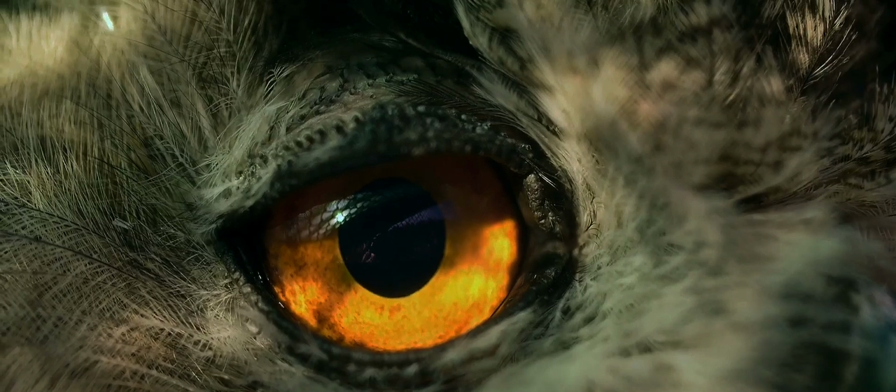But perhaps the most fascinating aspect of night vision is a layer within the eyes of many nocturnal animals called the tapetum lucidum. This reflective layer acts like a mirror, bouncing light that has already passed through the retina back through again. It's as if each photon of light gets a second chance to be seen, enhancing the animal's ability to see in the dark.